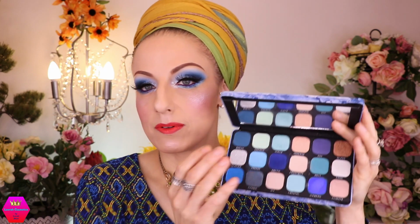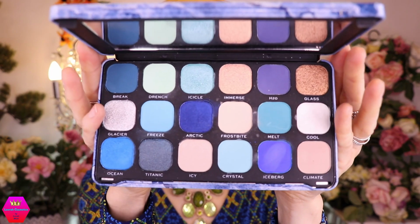What was this called? This was the Forever Flawless Ice palette, also from Makeup Revolution. This is how she looks. This one was actually really good, also considering that it is what it is, you know. Not the biggest fan of the formula. I know people who are, and that is totally fine. I'm not saying that this is bad, it's just that I have other brands that I would favor. Okay, so let's put it that way.